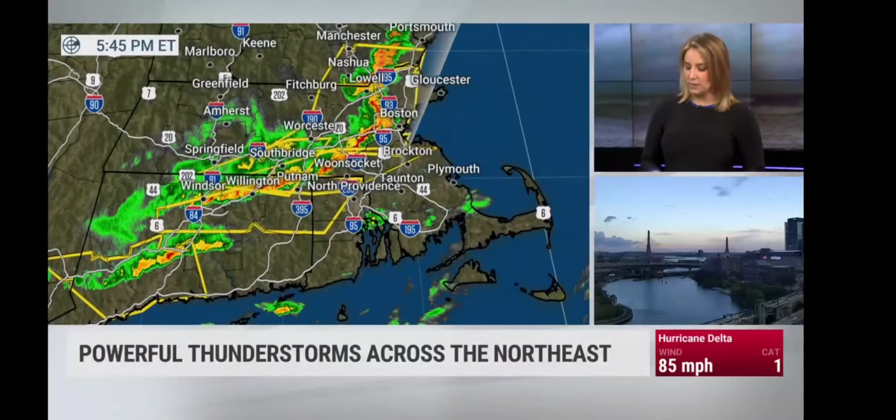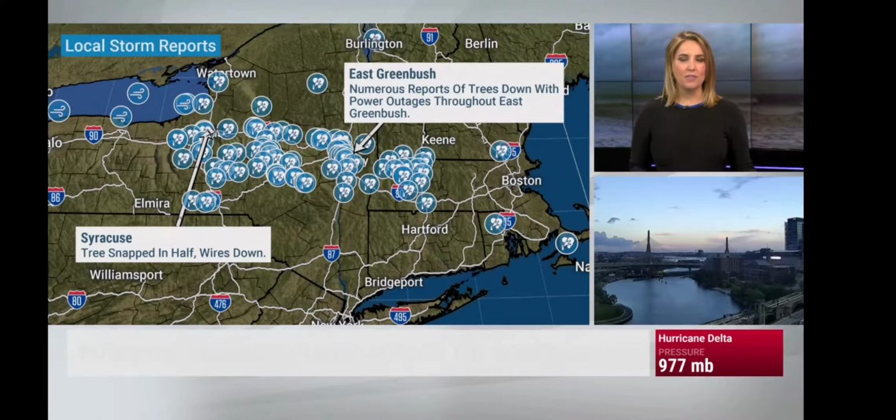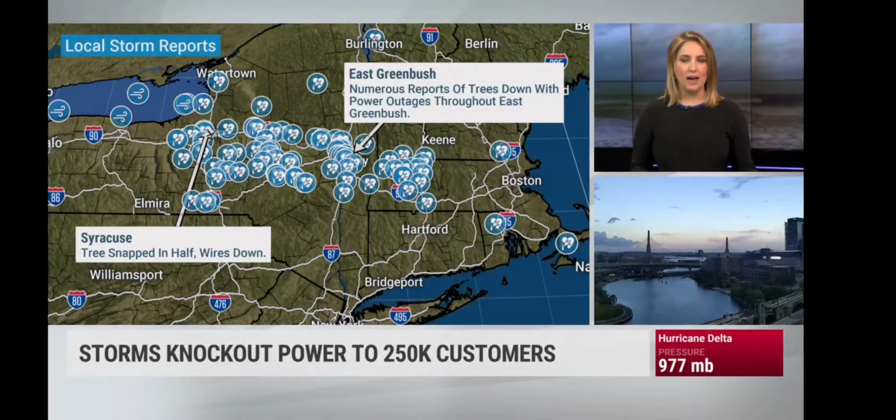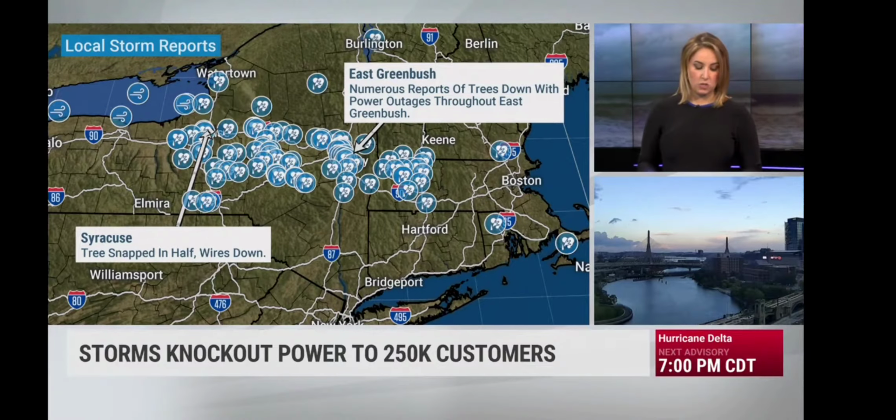We continue to monitor severe warnings all the way from sections of New Hampshire down into Connecticut, even parts of New York State under those warnings. So a continuous line of warnings thanks to the strong gusty winds that are going to accompany these storms. And you can see the trail of this line of storms. Down trees galore. Numerous reports of power outages as well in East Greenbush. Trees down all throughout the area. In Syracuse, a tree snapped in half with wires down. So that's the issue. I would anticipate those power outage numbers to go up before they go down.